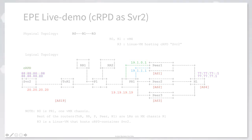All in all, CRPD is deployment-hardened, feature-rich, containerized routing stack that enables plenty of use cases with either routing on the host or on the SONiC hardware. It deploys within seconds, lightweight, and cloud native.